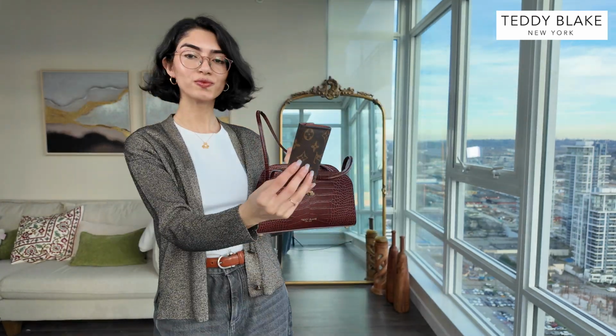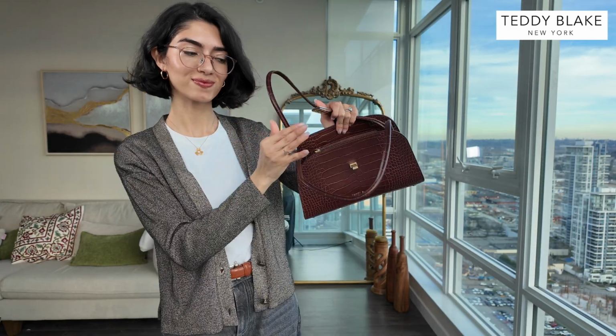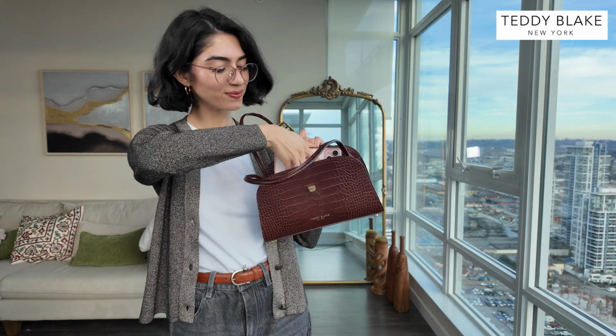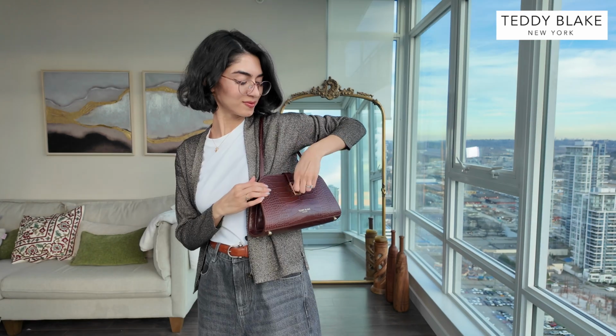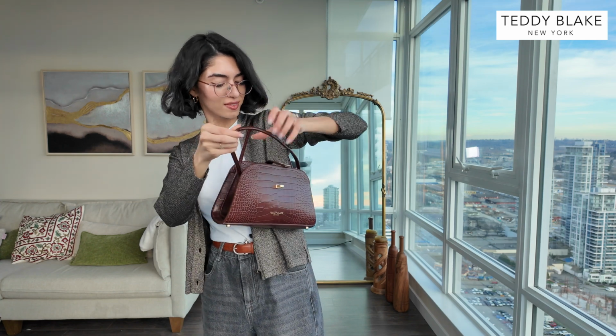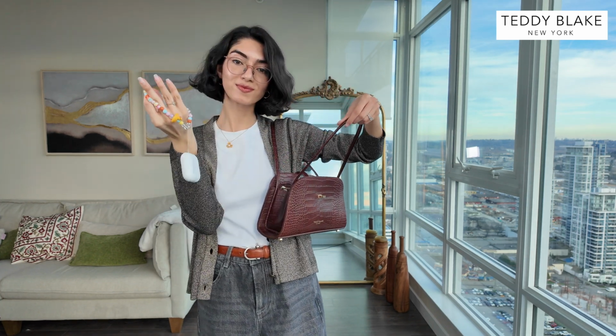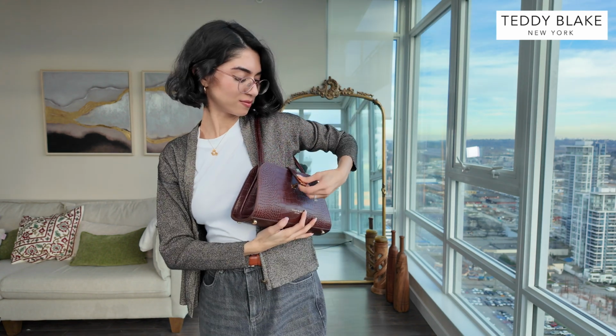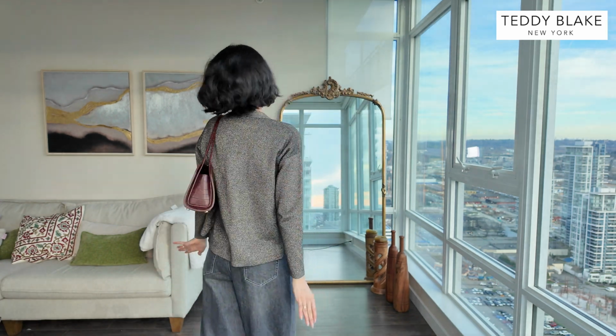I especially love the fact that you could wear this over your shoulder and put in your items or remove any items you may need without taking it off your shoulder. All you gotta do is just unclasp the opening, slide one strap off so you can reach inside easily, take whatever you need out or put it back in, and that's it. You don't really have to set it on a table and rummage through your purse. It's all very seamless and easy with this bag.